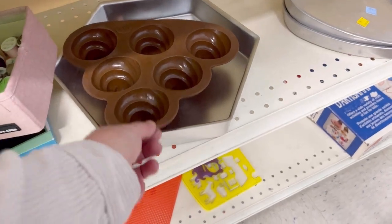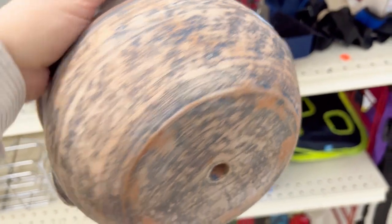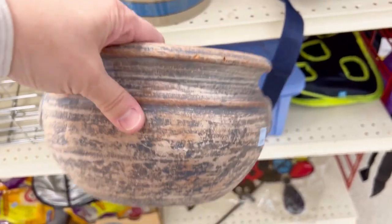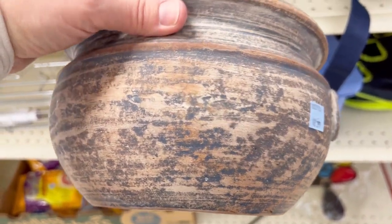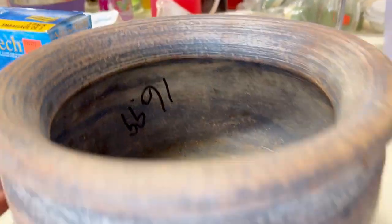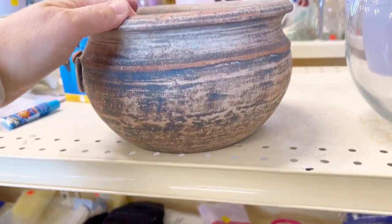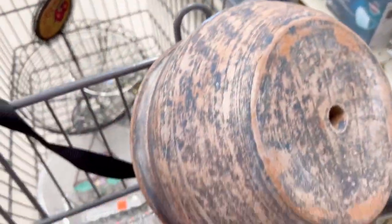Ha! The poop is still here. Nobody wants poop cupcakes. It's kind of a nice planter, but they want $12.99 for it. I do like it. A spider plant that needs a new vase. $13 though. I don't know. Regularly $16.99. Hmm. Kind of like it though. I do kind of like it. I'll think about it. Put it in the cart.